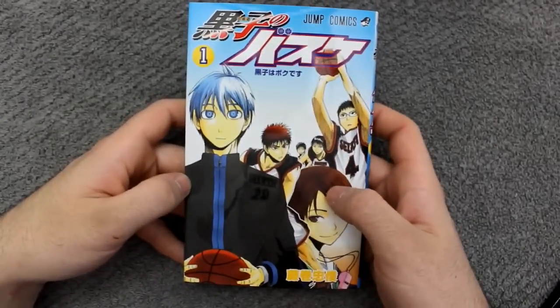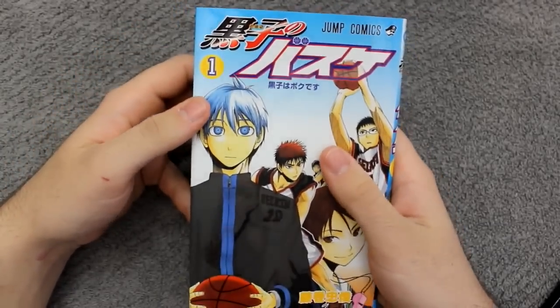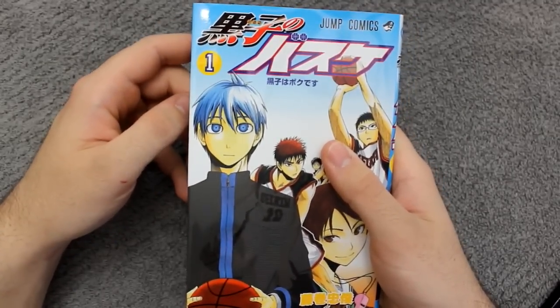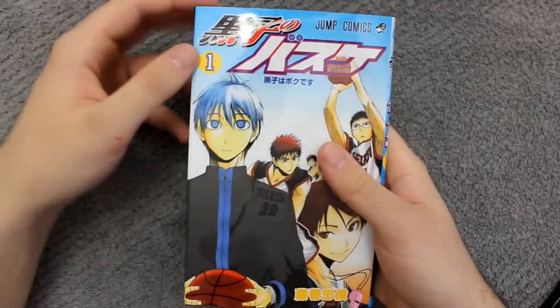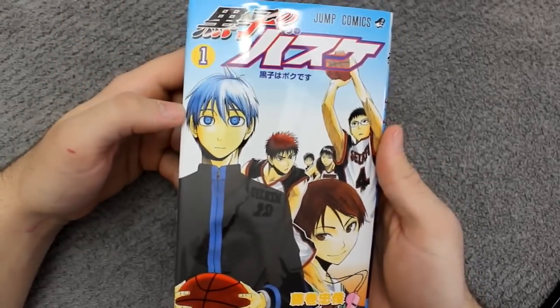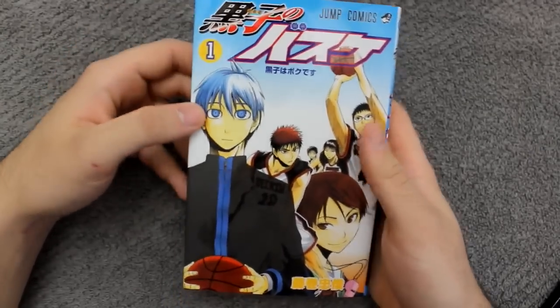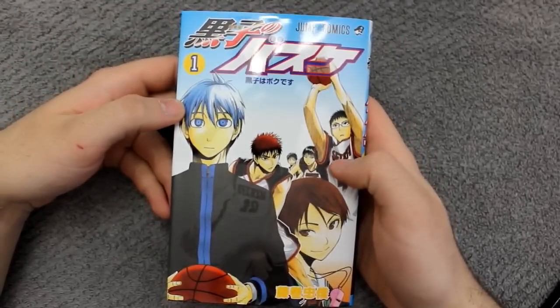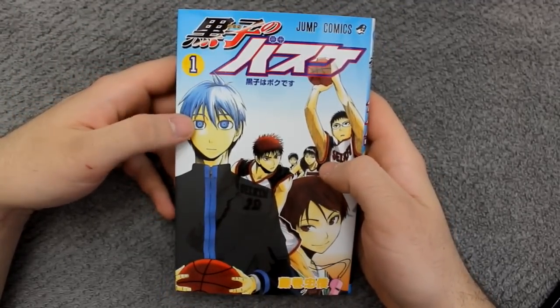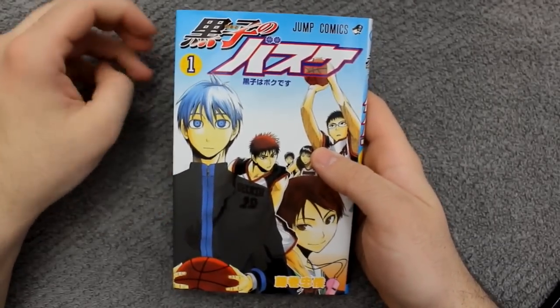Next series is a series that actually ended pretty recently, and that is Kuroko no Basket. I don't have all the volumes of this, but I do plan on buying them all, because, like I said, the series is done now. I bought the first few volumes while I was in Japan, and the other ones I bought online. As you can guess from the cover, this is a basketball anime, or series. I'm saying anime because I watched the anime before going to the manga.